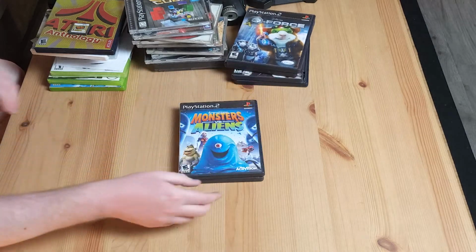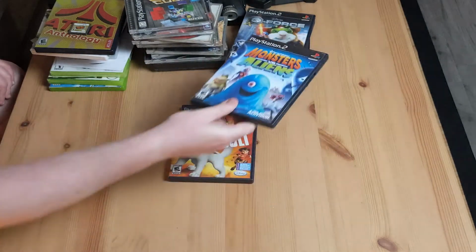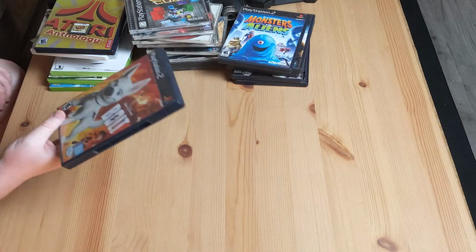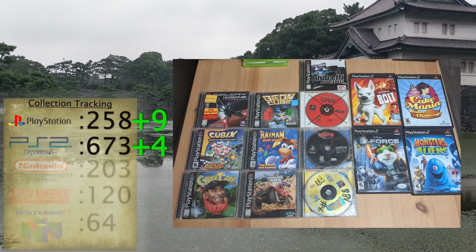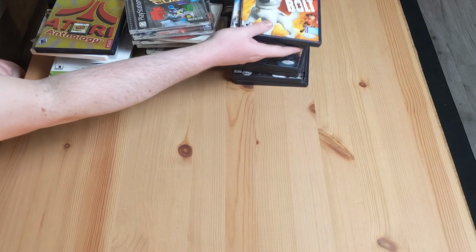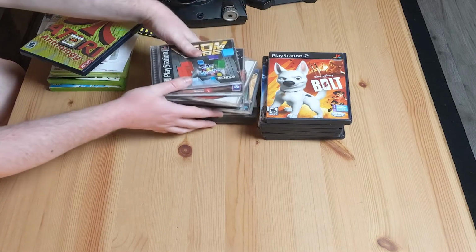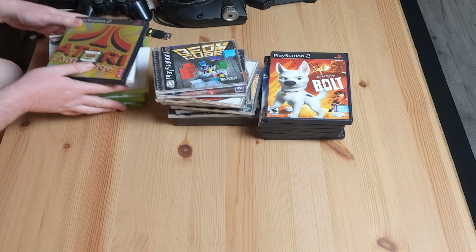Very nice. $3 for the collection. DreamWorks Monsters vs. Aliens. And Walt Disney Bolt. Yeah, I know a lot of those kind of movie tie-in games in there for sure, but still good stuff for my collection at a great price.